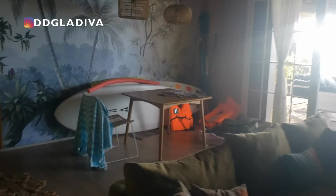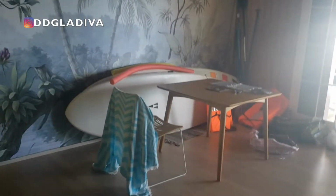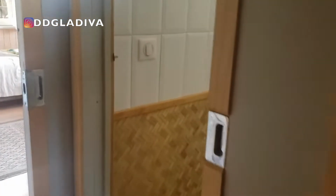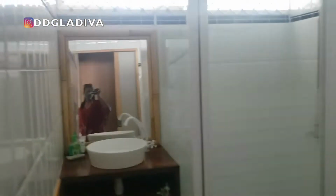There's some surfboards, which I can't surf. And another little table. I'll take you outside later. This is the cute little bathroom.